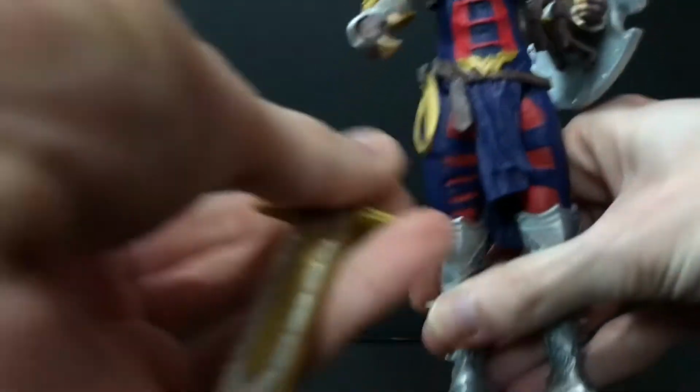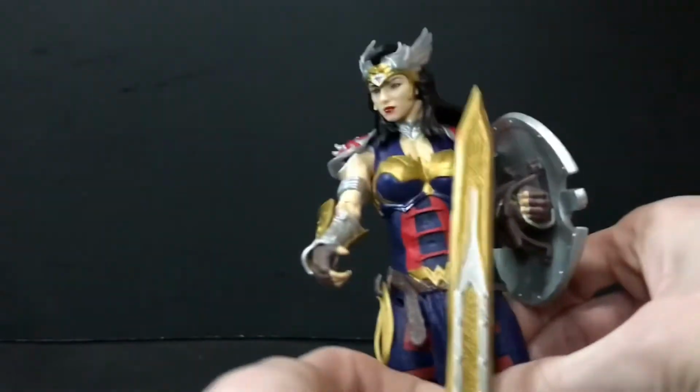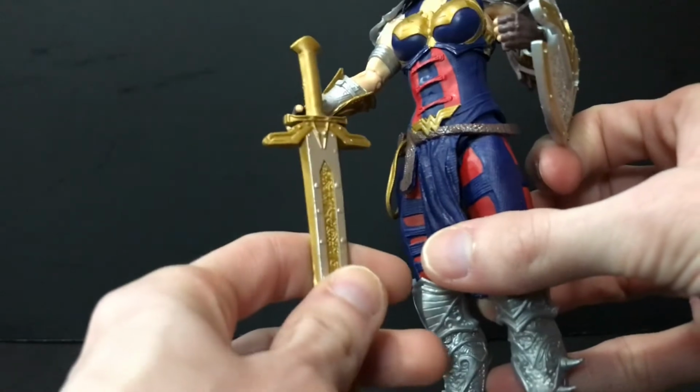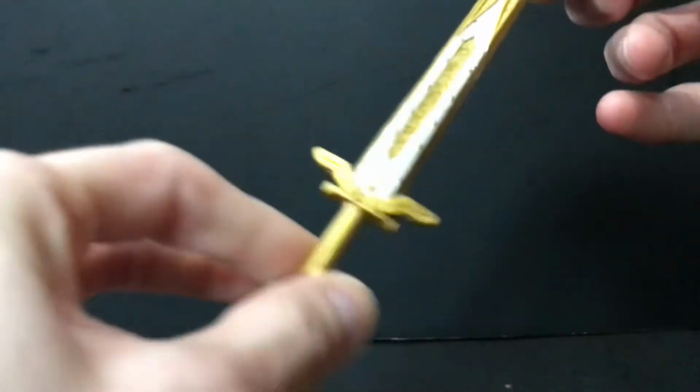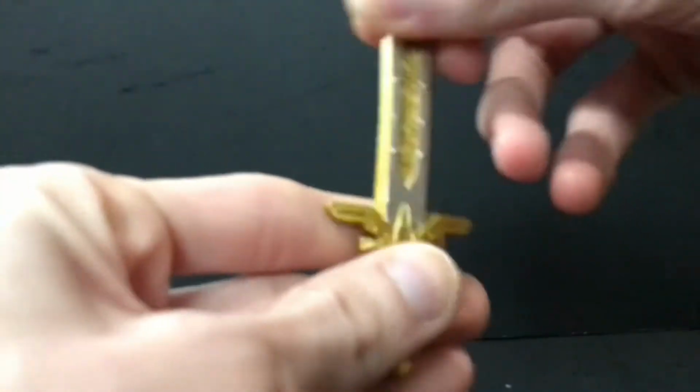And then she also comes with her mighty sword. This is a big old honkin' buster sword if I ever seen one. It's almost as big as she is. Yeah, this thing's absolutely massive. You can have it in her hand like this too, and have it kind of resting on the ground, which I almost did, but it's a really cool sword. A little bit thick in the handle. I think it's a bit too wide for the hand, but you can get her to hold it. She will hold it, just loosely.